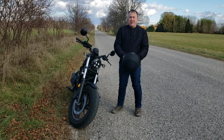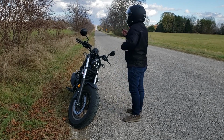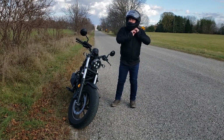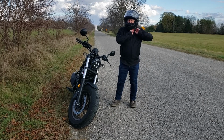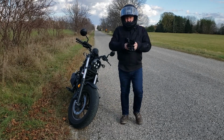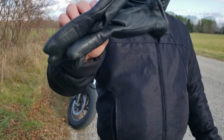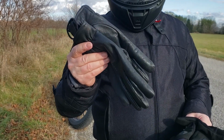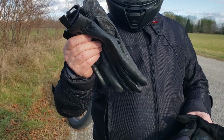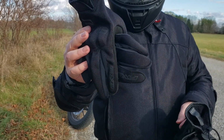After this, the last layer are the gloves. I had to rearrange, get my microphone in place. I don't know if you can hear me well. Never done this before. One, just regular old leather driving gloves. I find that these are necessary below about 4 or 5 degrees Celsius. Above 4 or 5, I can get away with riding with these.